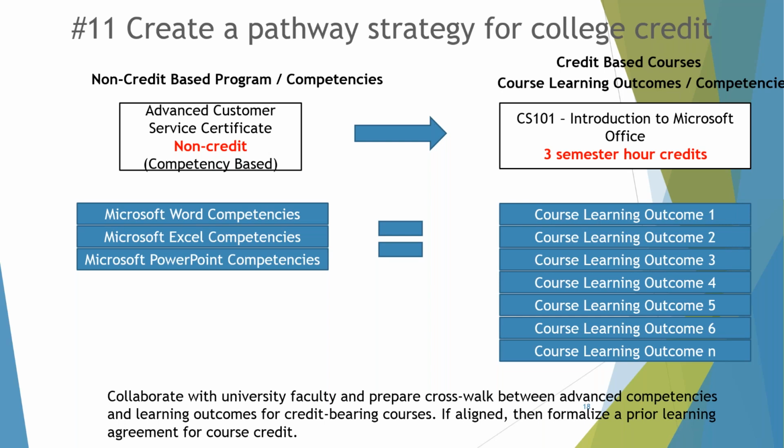My suggestion is you work with those faculty members in that institution that are teaching that course, and you show them, here's what these learners know and can do. Show them the assessments, show them the course design, and get an agreement from them that yes, any learner coming in with that level of competency does not have to take my class. I will support doing prior learning.